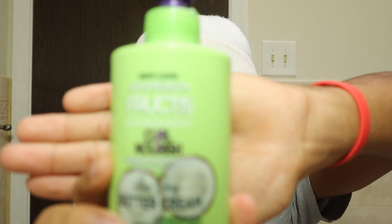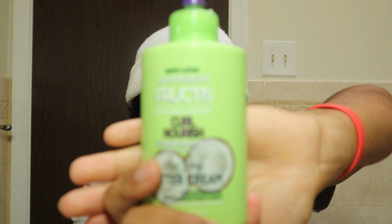Then for the next one, after you rinse out the shampoo, you're going to want a Leave-In Treatment. This is the one that I use right here. I find this one great. It smells good too, but the smell isn't really important. Sometimes I just use this one, but for it to last the longest, you got to use all these products. So this one is the Leave-In Treatment. You're going to leave that in your hair, obviously, because it says Leave-In Treatment.